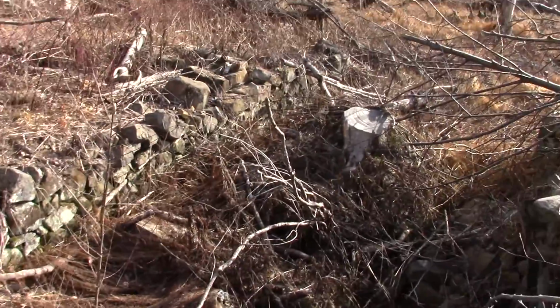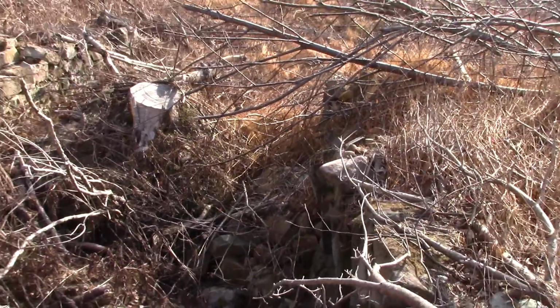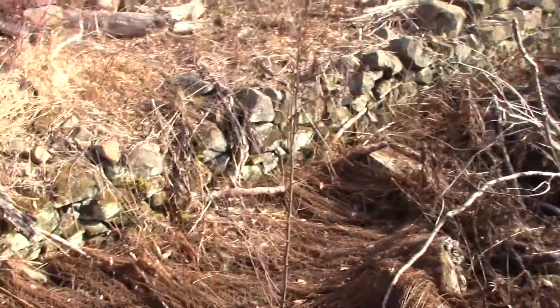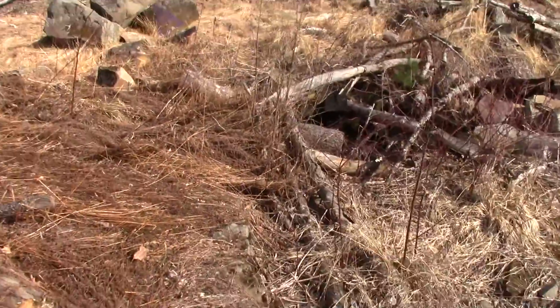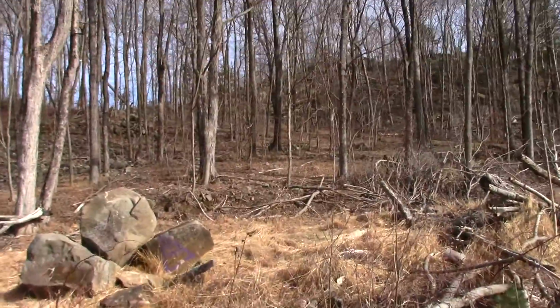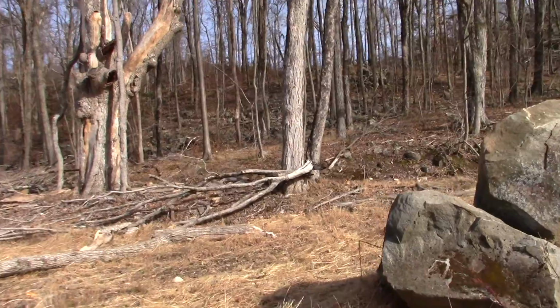Wow. I think that stump was just dumped there when they cleaned. I don't think a tree was growing there. Well, maybe it was, who knows. Looking down in somebody's old barn. Really cool. Imagine the things that were heard in there and when it was.